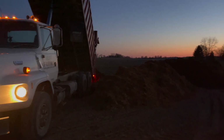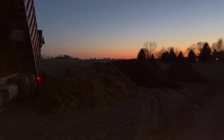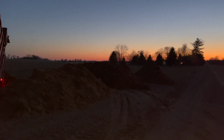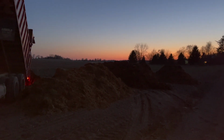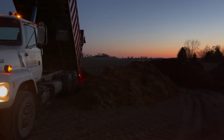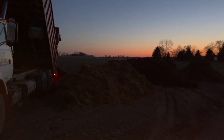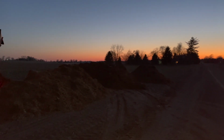Don't know how good you're going to be able to see this, but we got the last load coming off right now. We got 7 loads hauled today. So that finishes up manure hauling for 2021 for us. So I just thought I'd make a short video showing you how much we got hauled.